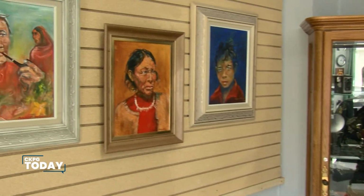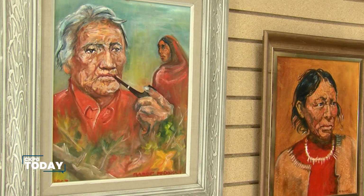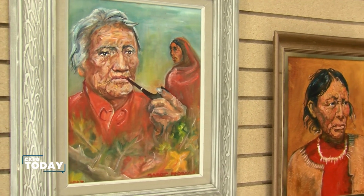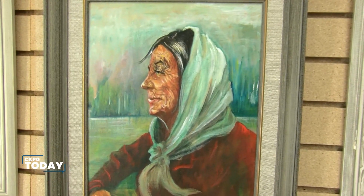She taught herself how to paint. Wow. And these are her paintings. There's all sorts of stories about her, how she was friends with all the natives in the valley. It was wonderful. Wow. So look at that. She's well known. Cool. Small world here.